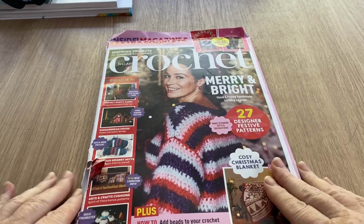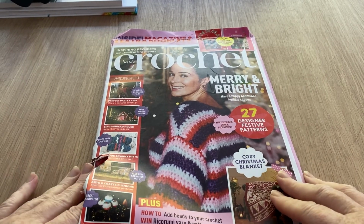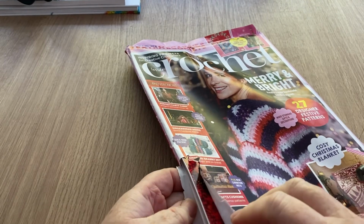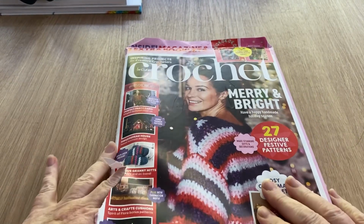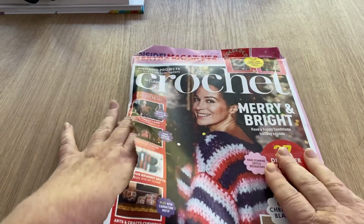I've had this one for a few days, but I've not been able to do it because my voice has only just started to get back to normal. But I've noticed that it does have this rip, so I'm hoping there's nothing missing. But this is the latest Inside Crochet.